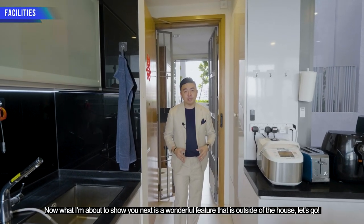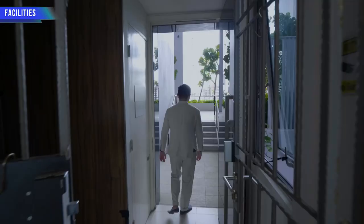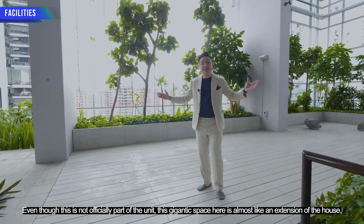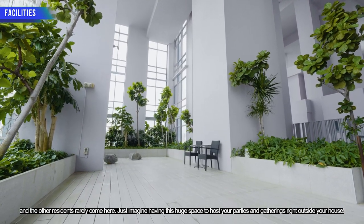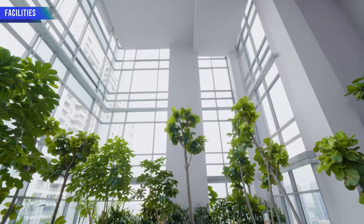Now what I'm about to show you is a wonderful feature that is outside of the house. Let's go. Even though this is not officially part of the unit, this gigantic space here is almost like an extension of the house, and the other residents rarely come here. Just imagine having this huge space to host your parties and gatherings right outside your house.